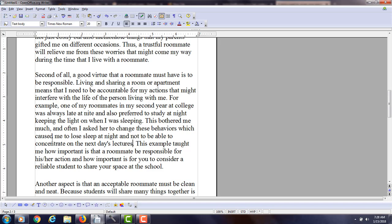This example taught me how important it is that a roommate be responsible for his or her actions. I'm going to make this plural. And how important it is for me to consider, I'm going to say here, not reliable, but responsible. Reliable, responsible. It's like you can depend on somebody, so not exactly the same thing.